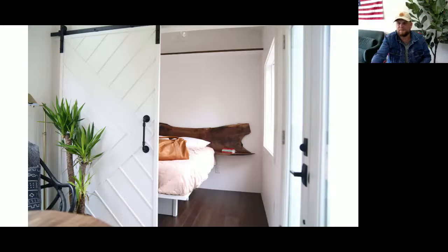So we got about 10 minutes. Does anyone have any questions? Turnaround time? Kind of depends what else we're working on, but in this case, with this one outside, it was about 13 days to build that one, but that's a little bit faster than normal.